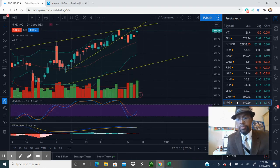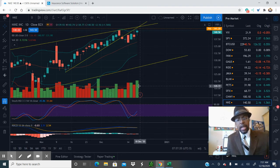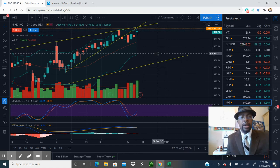Our next one is a pick of the day. I got two picks of the day today, and this one is Nike because today Nike is releasing earnings. So today's earnings for Nike, and typically I don't do plays on earnings because you're either guessing up or guessing down. But historically, Nike gaps up $5 to $10 the next day after earnings because they've been killing it. They've been killing it through COVID, and they've done a really solid job.